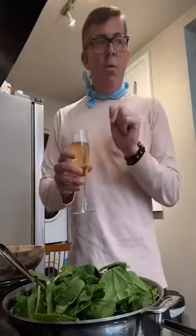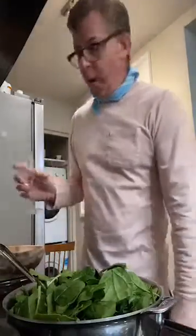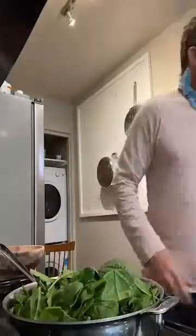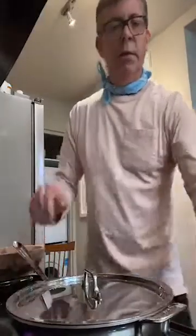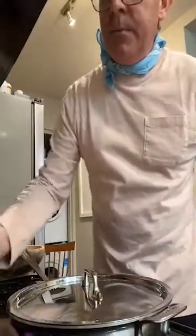I'm going to add in white wine. Well, I add in white wine normally, but since I have bubbles today, let's add in the bubbles. Why not, right? And then this is the juice of 1 lemon. And where's my lid? I'm gonna get my lid on here and we're gonna let this wilt and cook down, okay? Ooh, this cream sauce is looking really, really good. Very, very good. Delightful.